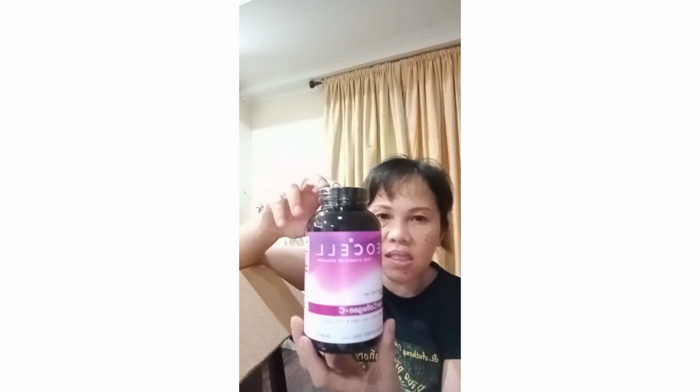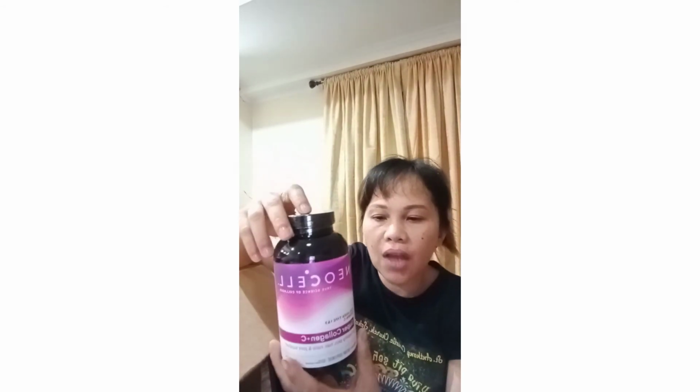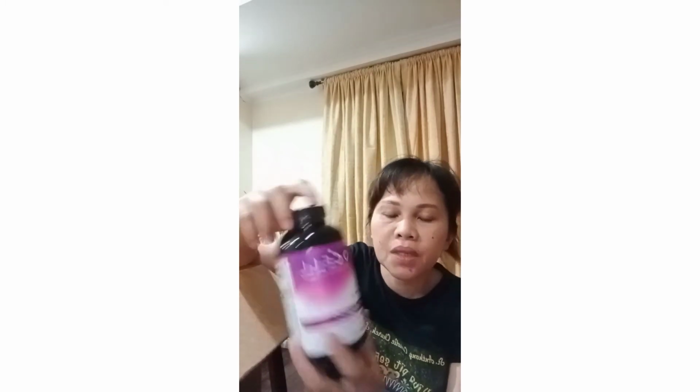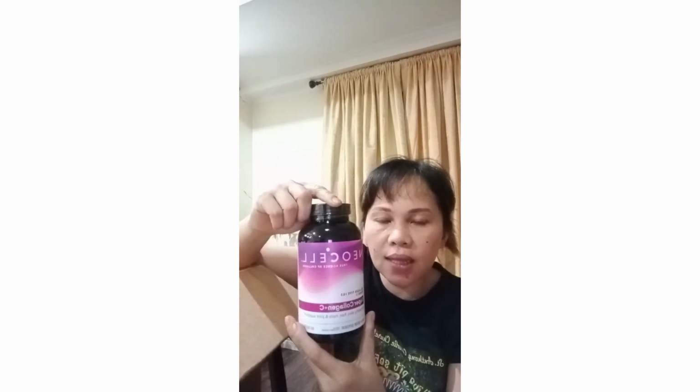And of course this one, guys, I used this for 3 months. Not this new packaging, the other one, because they have new packaging now. Like, this is the new packaging. And then I purchased this one from iHerb, iHerb.com.ph, from the US.